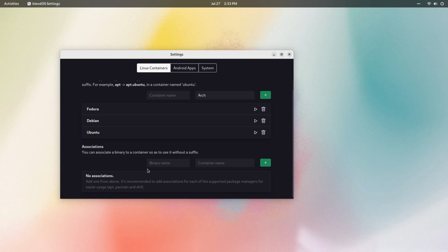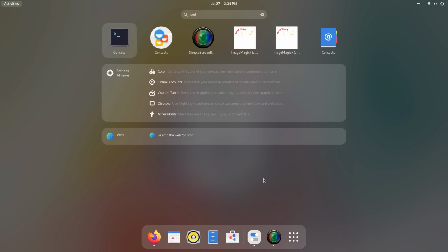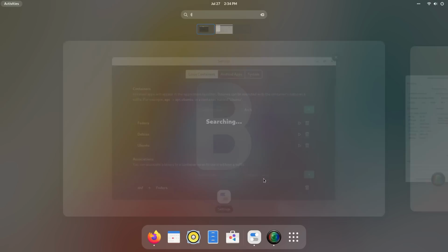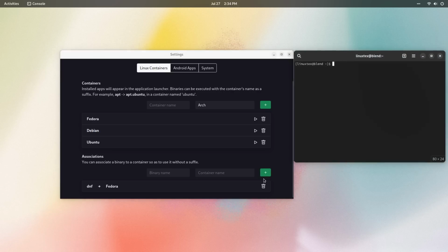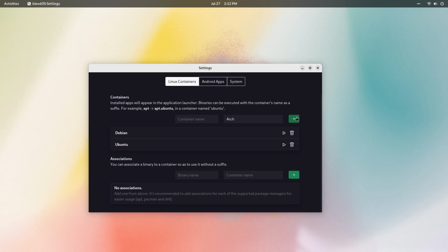BlendOS achieved this phenomenal accomplishment by using Docker and DistroBox technologies under the hood. With the BlendOS settings app, you get full control over how this works, and I love how the settings app simplifies everything. There's a lot of complexity going on under the hood, but the user sees simplified and easy to understand options. That's how it should be. Let's jump in and see how to use this. Before we can go installing apps from other distros, you need to create a container using BlendOS settings. Select any distribution that you want here and give it a name. Here we get a healthy selection of distros.